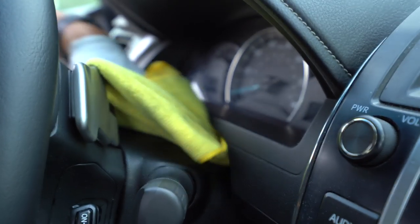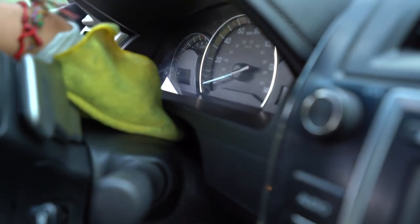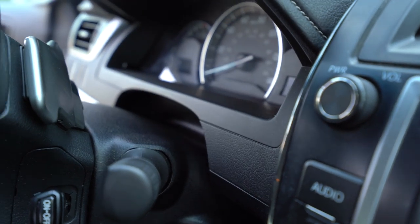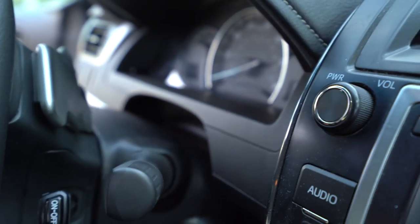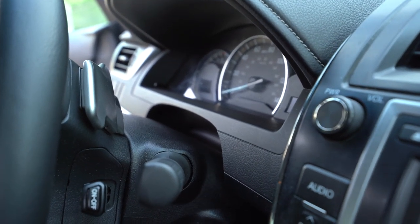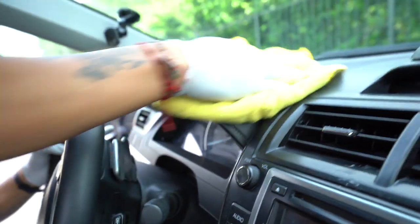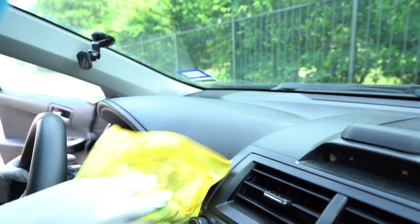One thing I would highly recommend is that you don't use any type of steam around this area, because it can get on the backside of the instrument cluster and fog up behind it. It's much harder to remove all that fog or steam behind it. It might leave a drip, so it's best to not spray chemicals on the instrument cluster and to not use steam directly on it.